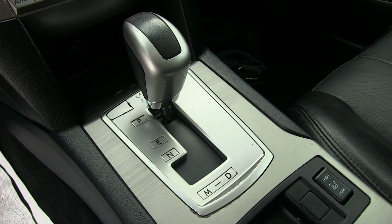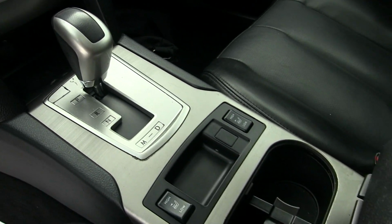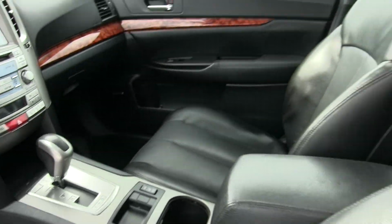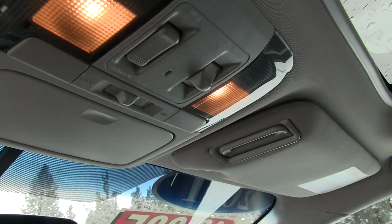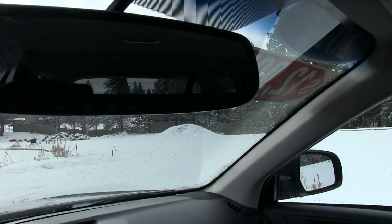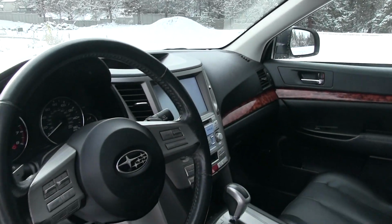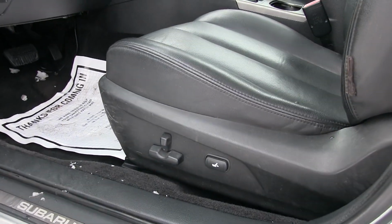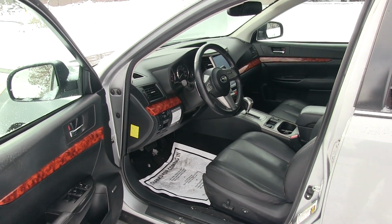This is an automatic since it's got that 3.6 liter. Also an option to shift manually in this setting. We've got heated seats for both the driver and the passenger. Up above, you'll see we've got a sunroof. Controls right up here above the center console. Auto dimming mirror. It's got garage controls as well. Overall, a really nice, stylish interior. Also got power seats for the driver here with lumbar support. Very comfortable, spacious cabin.